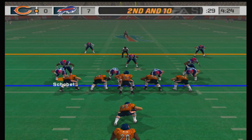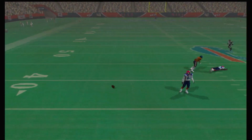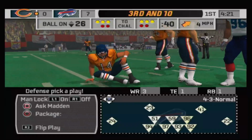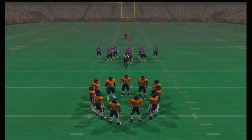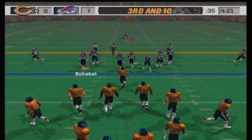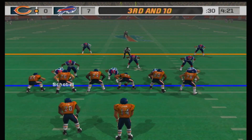The Bills come out in a 4-3. They're coming with the play. Incomplete as the defender ducks it away. He needs to do a better job putting the pass in a spot where only his guy can get it. Those tip passes can turn into interceptions pretty easy. Bradley was the intended receiver on that play.